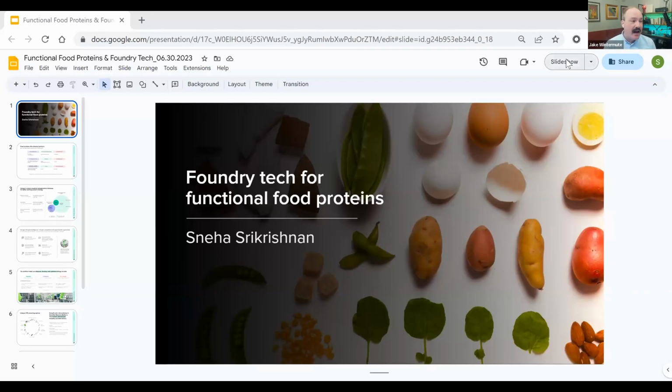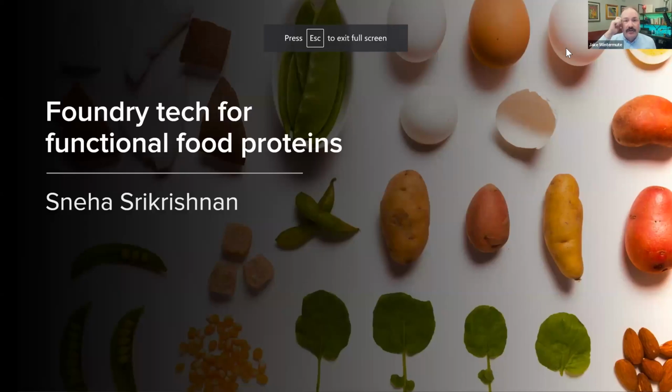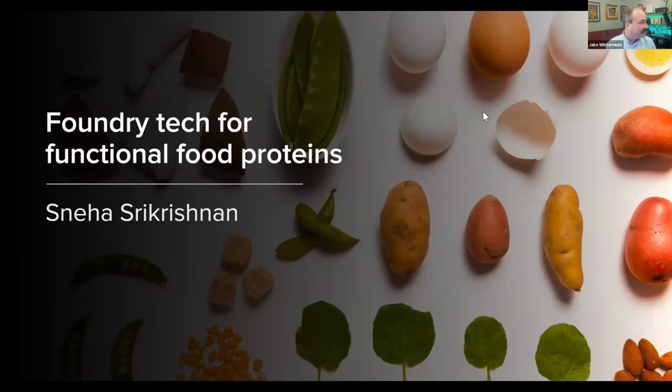So now, to tell us more about the tech that Ginkgo brings to food, we welcome Sneha Srikrishnan. Sneha is a scientist with over a decade of experience delivering proteins for nutrition, wellness, and other applications. At Ginkgo, Sneha is a director of business development for products in the protein and enzyme space. Welcome, Sneha. Thank you, Jake. Very excited to be here and talk to you about foundry technology at Ginkgo for functional food proteins.